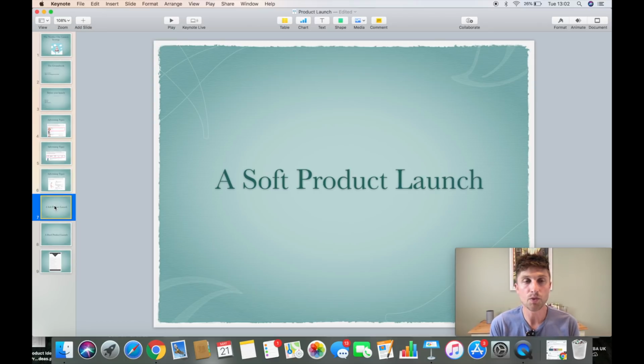So the reason that I don't advise anyone to use launch services on their first attempt at launch is because they can be very costly. You can be looking at spending anything up to sort of $200 or £200 for a single listing to be launched, and that's just what you pay in fees to the launch service. Then you've got all of your giveaways. You might have to give away 50, you might have to give away 100 units. Now, that could equate to hundreds and hundreds of pounds that you might not necessarily have needed to spend. So let's try a softer launch first, without using a launch service.